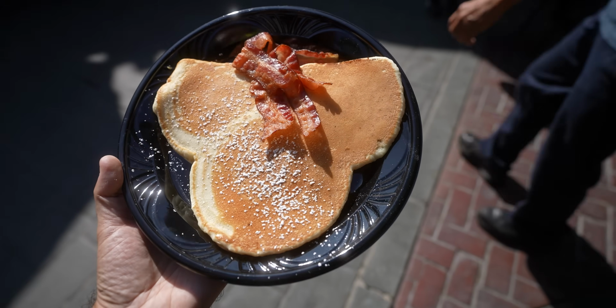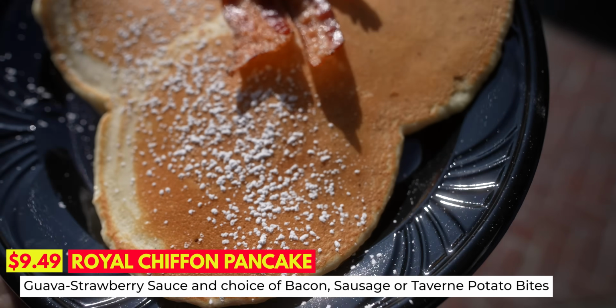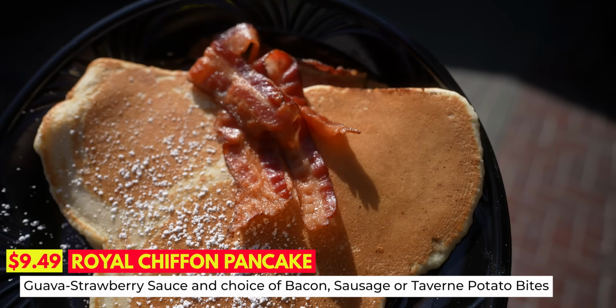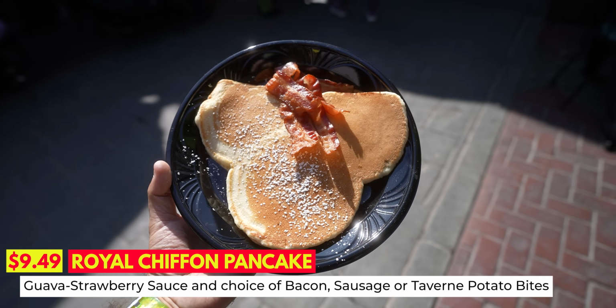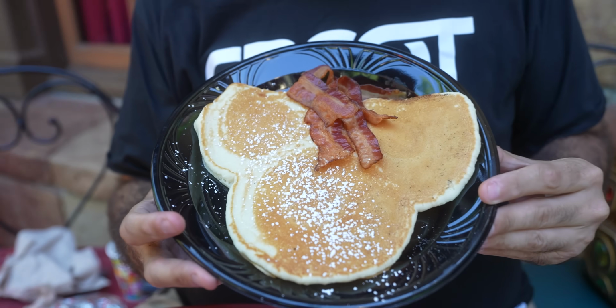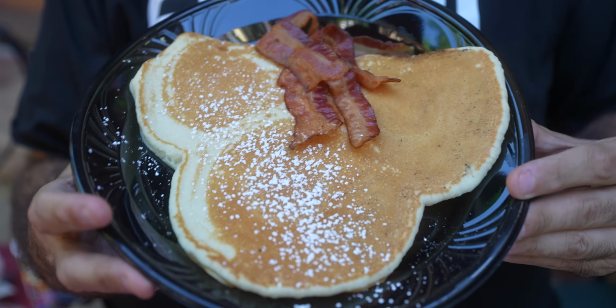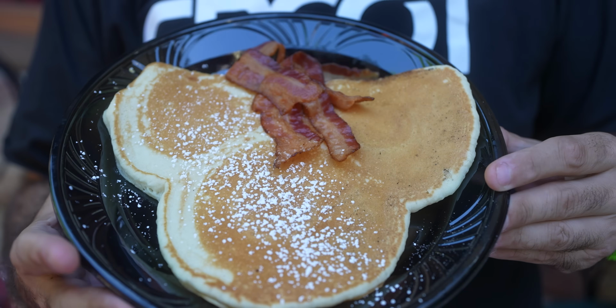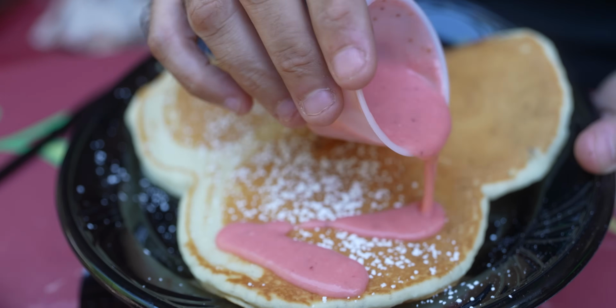And I got myself the Royal Chiffon pancake. This is served with guava strawberry sauce and a choice of bacon, sausage, or potato bites. And I got the bacon. I think the cool thing here is it's Mickey Mouse shaped. I mean, it's kind of Mickey Mouse shaped. It's not quite perfect, right? Like a Mickey waffle, but a pancake. Yeah, and I think this is the only place that you can get a pancake in the parks from a quick service. Pretty sure.